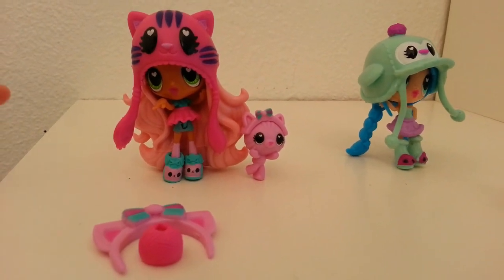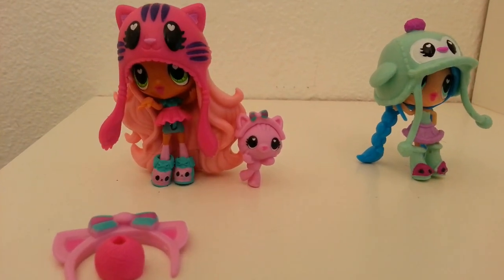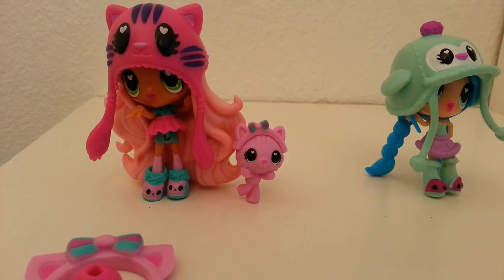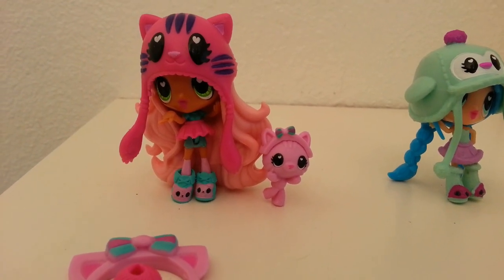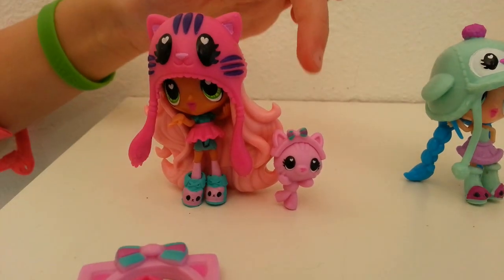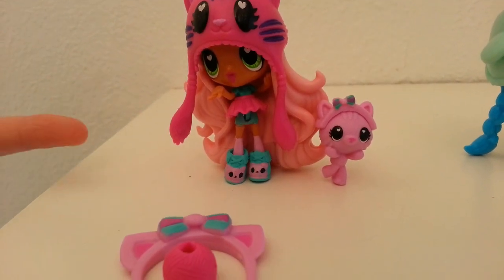But we'll start with Katie Cat. She has really long hair and is super, super adorable. And their hats can come off, but I don't really want to touch them right now because they're in perfect position. I don't want to knock them over. But her cat hat is super adorable. I absolutely love it because, of course, you guys know I love cats. And she comes with her little kitty, which was super hard to make stand up. We had to prop her up against Katie.